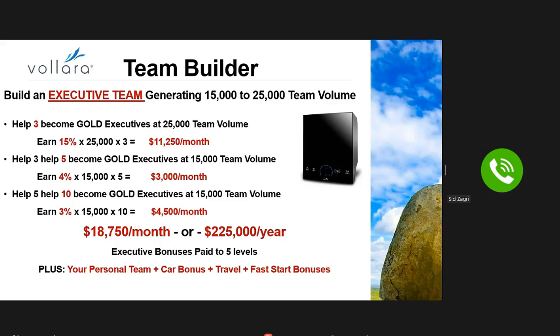And then on the 3rd level, you're going to help those 5 find 2 each, or a total of 10 to become gold executives with a 15,000 team volume. That's another $4,500 a month. And in this example, you're looking at $18,750 a month, or $225,000 a year. Now you add in your personal team and your car and your travel and Fast Start bonuses, you're well over $250,000 a year in this example.